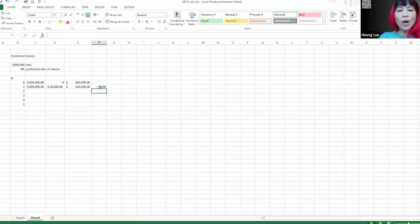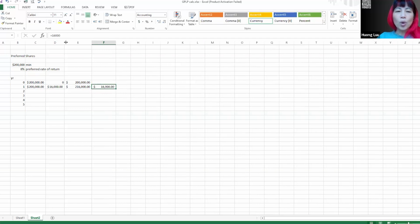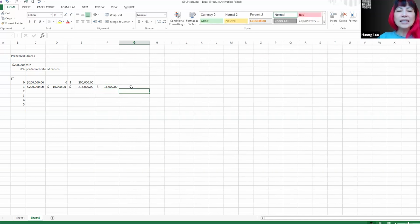Okay. The reason why I'm putting an actual number there is because sometimes there may be a requirement within the shareholders agreement or the GPLP agreement that the funds stay in and get reinvested in the opportunity. Okay. So it really depends on how that's structured. So let's just say that it is paid out. So this is the payout.